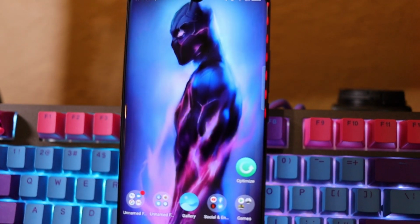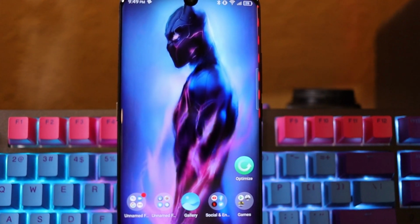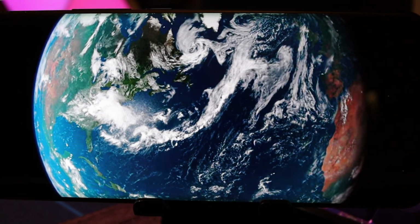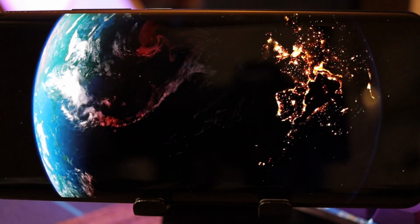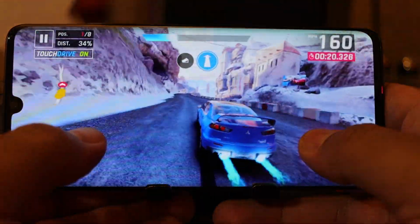So let's get into the very first thing that I like about this device, and that is going to be the gorgeous display. This thing has a 6.47 inch full HD AMOLED display, and it is absolutely beautiful. It is HDR10 certified, so if you're watching HDR content on YouTube or on Netflix, it looks so good. The colors are punchy and vibrant, everything is nice and bright, whether you're just watching video or doing some lightweight gaming.